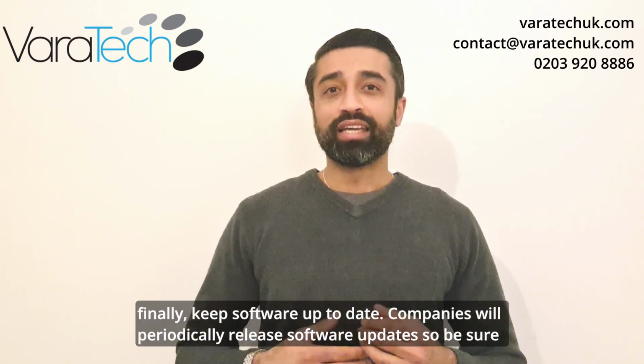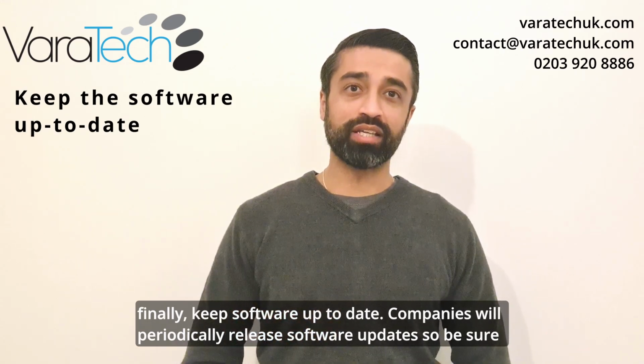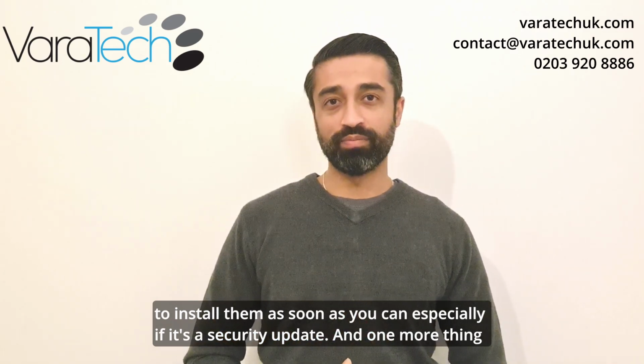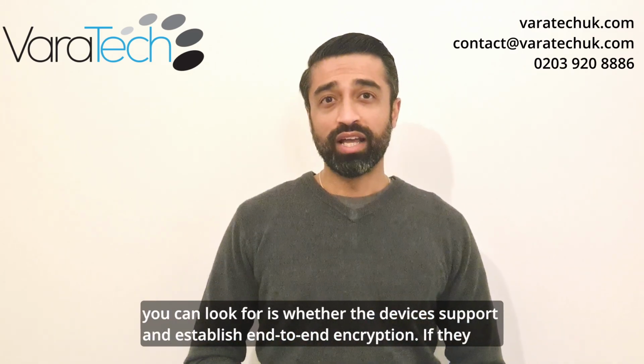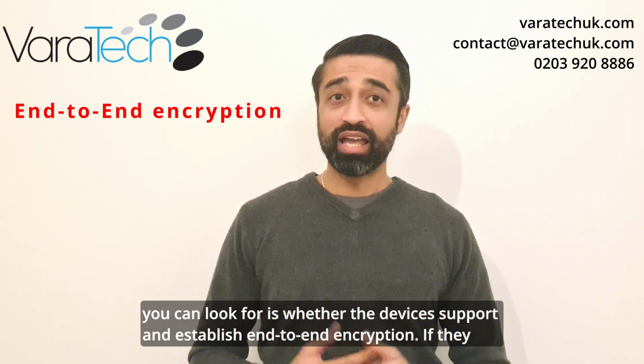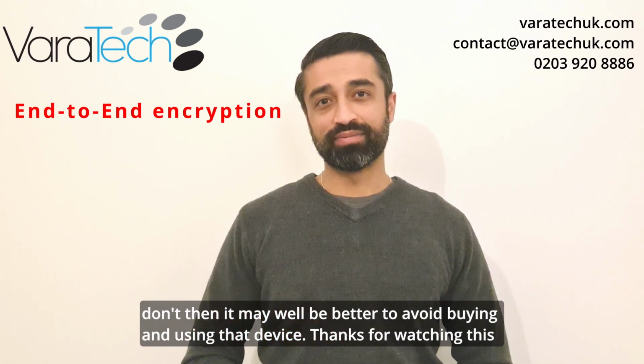And finally, keep software up to date. Companies will periodically release software updates, so be sure to install them as soon as you can, especially if it's a security update. And one more thing you can look for is whether the devices support and establish end-to-end encryption. If they don't, then it may well be better to avoid buying and using that device.